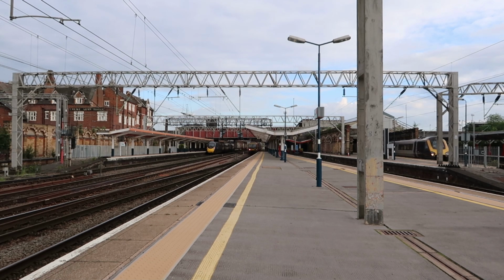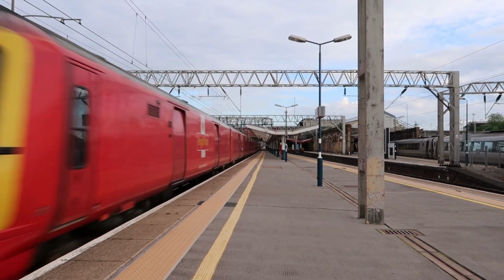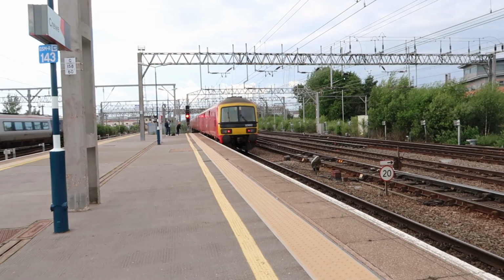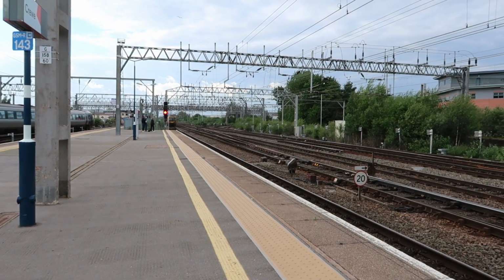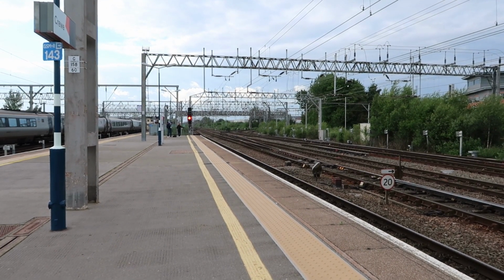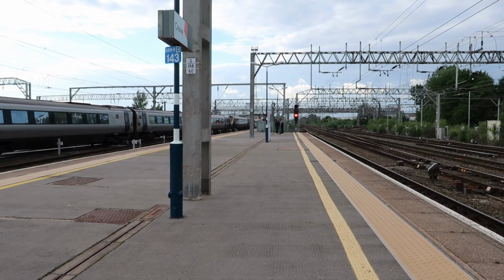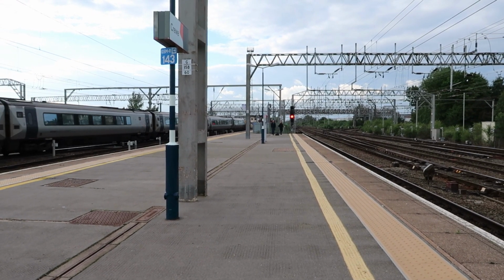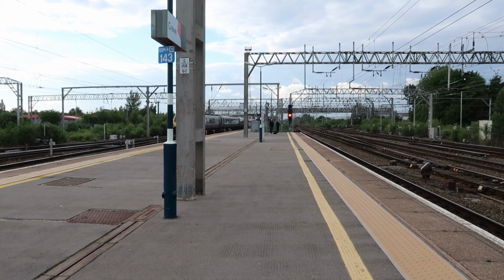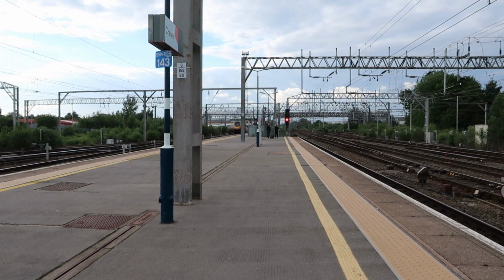That's flipping heck! Two is on the rear. 221109 on the rear of the Holyhead train. I didn't get the two front, but we'll have to have a look at the replays for that because that were going fast. So we will be back later as we go and get tea. So we'll see you then.